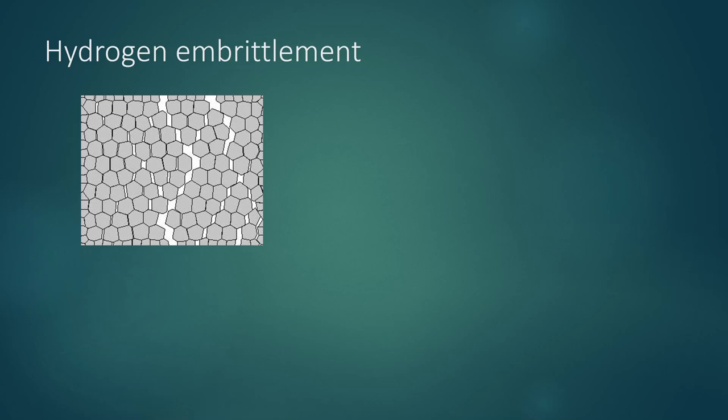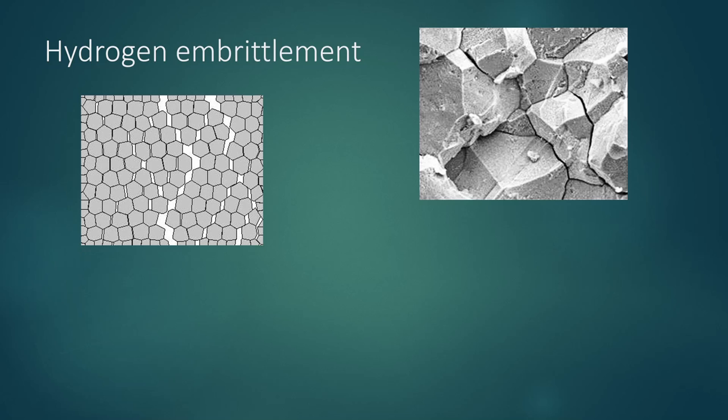How bad it is depends upon what kind of material you're using, what kind of pressure on the hydrogen, and a whole bunch of different factors. But this is a concern, and it makes hydrogen hard to deal with. Here's a picture. This is a microscope shot of what a metal alloy that's hydrogen embrittled actually looks like, and you can notice there are a lot of cracks there, and those are cracks you do not want in your metal alloy.